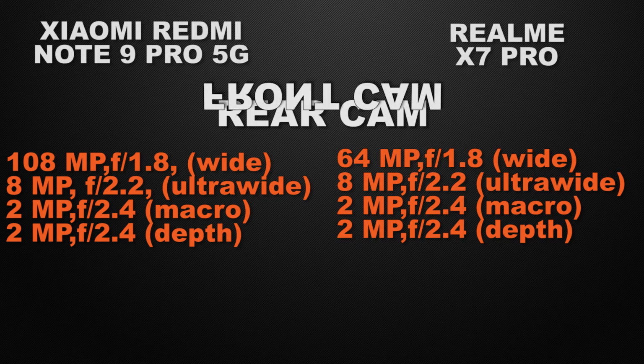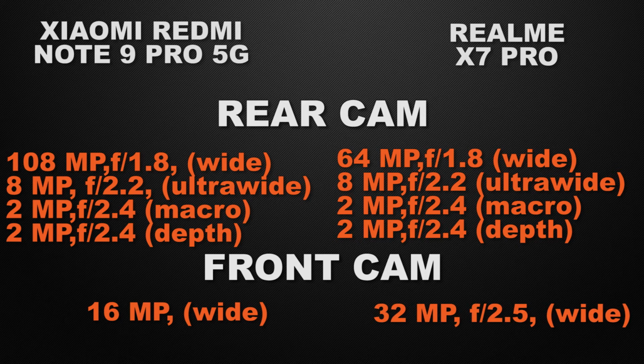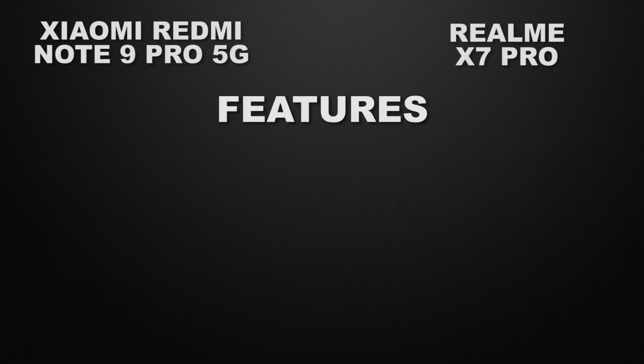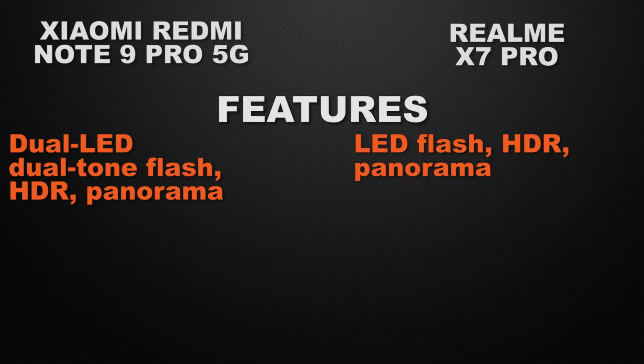And about the selfie camera of the devices, Note 9 Pro 5G has a 16 megapixel wide camera, whereas X7 Pro 5G has a 32 megapixel wide camera. So the winner here is X7 Pro because it can take great photos due to larger megapixels. Let's talk about the camera features of the devices. Note 9 Pro 5G has dual tone dual LED flash with HDR and panorama, whereas X7 Pro has LED flash with HDR and panorama. So the winner here is Note 9 Pro 5G because of the dual tone dual LED flash.